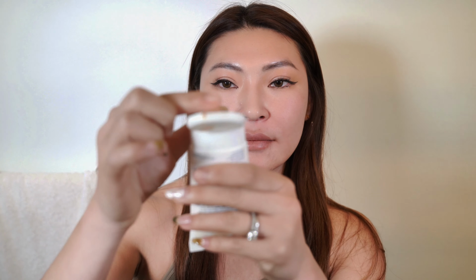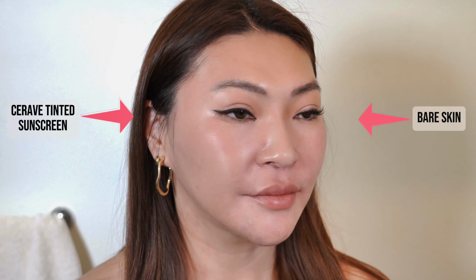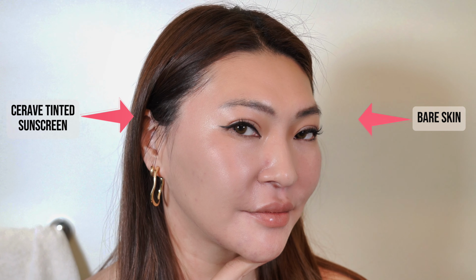First up, we have the Cerave Hydrating Mineral Sunscreen. This sunscreen is the most affordable out of all the sunscreen options I'll be reviewing today. It's about like $12. It uses 100% mineral filters with an SPF of 30, and it has 3 types of ceramides, hyaluronic acid, vitamin E, and niacinamide. So it's pretty hydrating. It also helps to control your oil production, soothe and calm your skin, and it provides antioxidant protection against the environment.